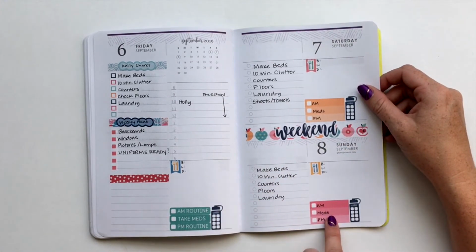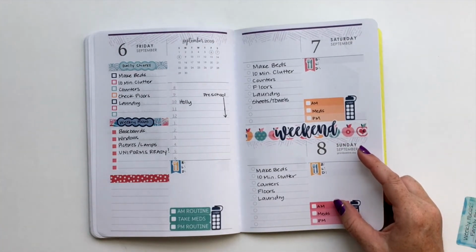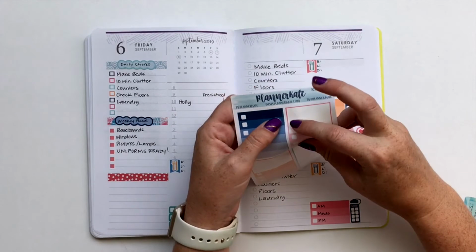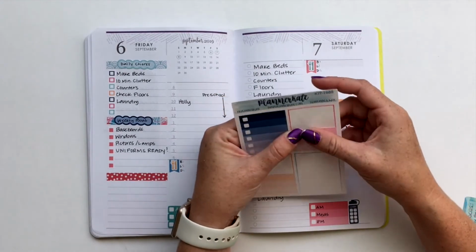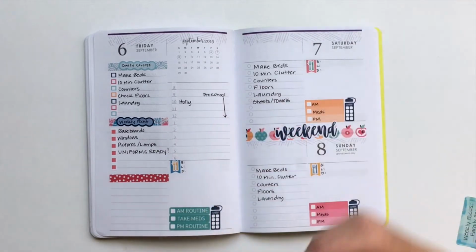And I've used these check boxes. Now, these were actually full-size check boxes that were add-ons for the kit. I just used my slice tool and a ruler to mark where the half marks were and cut them in half, because I only needed half check boxes there, and that was a really quick and easy way for me to do that.